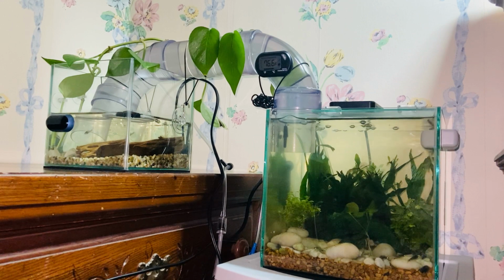Pothos, like I mentioned, are very quick growing plants, and they will outcompete a lot of the aquatic plants in your aquarium. For example, I have Java ferns, so I have to pay extra attention to their well-being, because Java ferns are slow growing, and a lot of the time they will not be able to outcompete pothos, because pothos are going to suck out a lot more nitrates for their growth as compared to the speed of Java fern. A lot of times you don't want to have too many pothos leaves in your aquarium water, because they're just gonna outcompete any other plant that's in your tank.